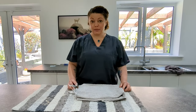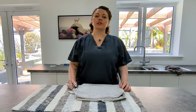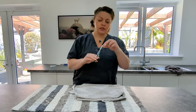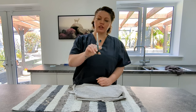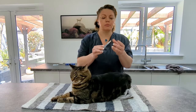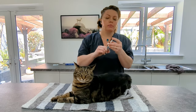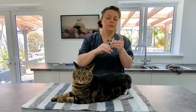Now, if you, like me, have been met with some resistance to tablet giving, you're going to love this little invention, a pill popper or a pill giver. So it's got a soft, flexible end that you can get a tablet into, and the little plunger here that will poke it in. So once you've got your tablet in there, as I said, you don't want it just being able to fall out, but you also don't want it to be difficult to get out. So I'm positioning the plunger just behind the tablet so it's ready to go.